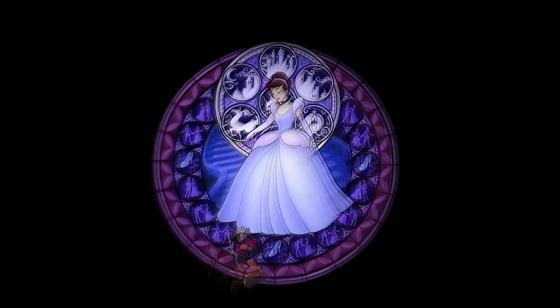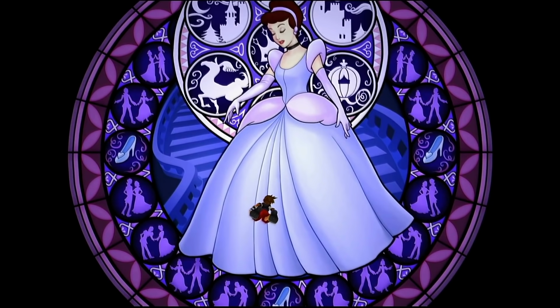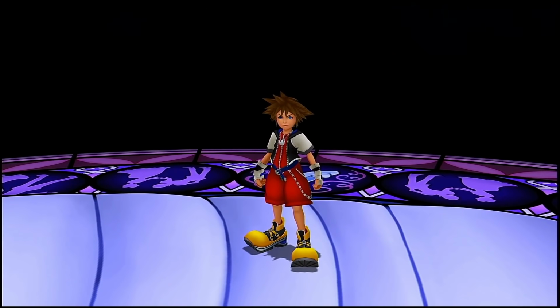Glitches in video games go together like peanut butter and jelly, and they can range from the absurd to the downright creepy. The Cathedral is one such glitch, found in Kingdom Hearts. The glitch works something like this.